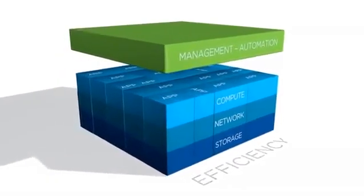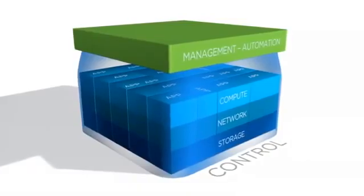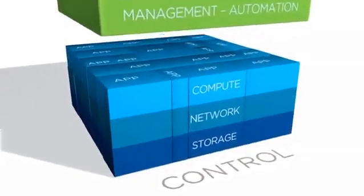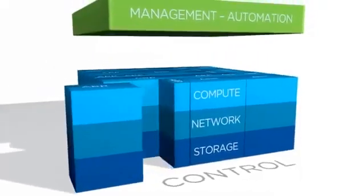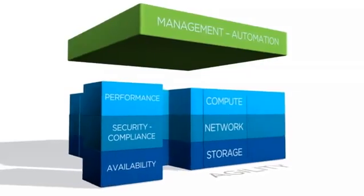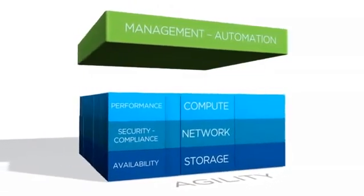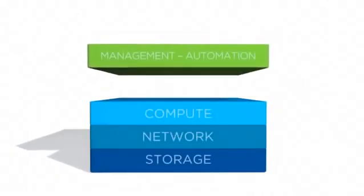In a software-defined data center, the management layer controls pools of compute, network, and storage, and dynamically allocates these resources to apps and services. App provisioning, availability, security, and compliance are all managed by policy-based automation instead of scripts. The result? New levels of business agility and operational control with apps provisioned in seconds.